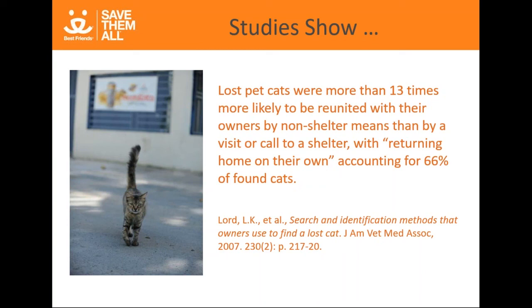66% of cats find their own way home. So cats are much better off being left where they are instead of actually even being brought into a shelter. How does this happen? As we mentioned, a lot of cats have access to going outdoors and people don't go looking for them in time.